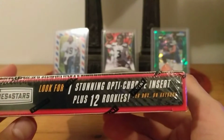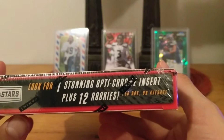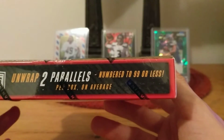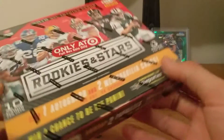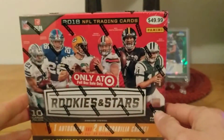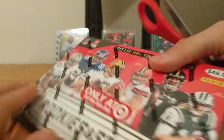Looks like you get one stunning Opti Chrome insert and 12 rookies per box on average, as well as 2 parallels numbered to 99 or less. And then, like I said, the autograph and the memorabilia card, or 2 of those per box. It was $49.99, just like it says, and it does have this little tag on it here that says only at Target. Looks like they're the only ones carrying at least this version of it.